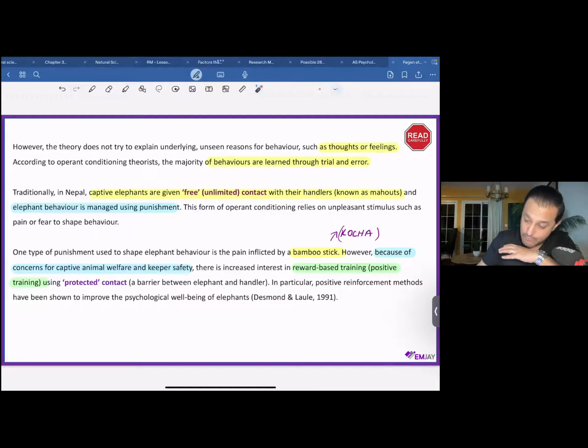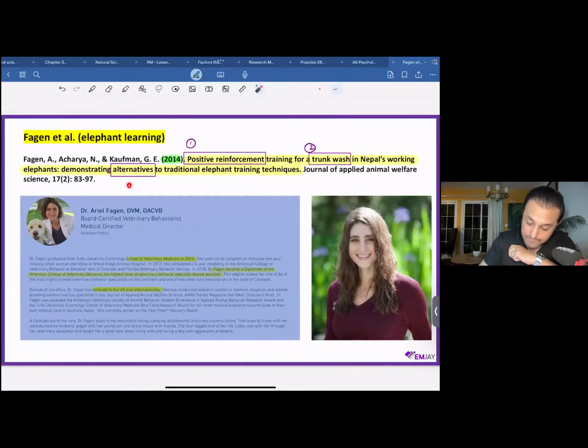Now, I would want to stop over here and take you back to the title of the study, right? Before that, let's read this once more so that we could connect it easily with the title of the study. Now, one type of punishment used to shape elephant behavior is the pain inflicted by a bamboo stick. However, because of concerns for captive animal welfare and keeper safety, there's increased interest in reward-based training, that is positive reinforcement or positive training. So isn't this an alternative to the usual typical method?